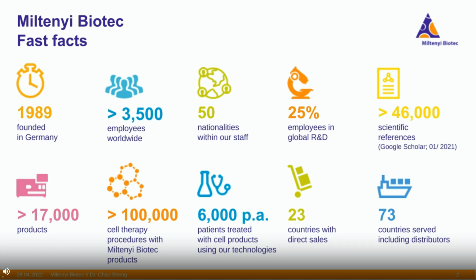First, very briefly, a few key facts about Miltenyi Biotec. The company was founded in 1989 and currently has more than 3,500 employees worldwide. And among them, 25% are located in our global R&D department, who are constantly advancing our knowledge in various fields, including regenerative medicine.